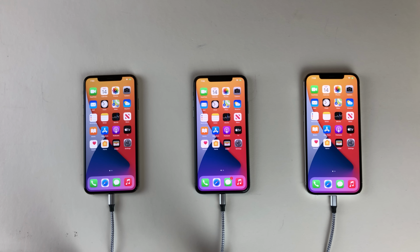What's going on, everybody? This is Ultimate Device Vids, and today in this video we're going to be doing a battery drain test between the iPhone 12 Pro Max, the iPhone 11 Pro Max, and the iPhone XS Max. So these are Apple's latest 3 generations of Pro Max devices.